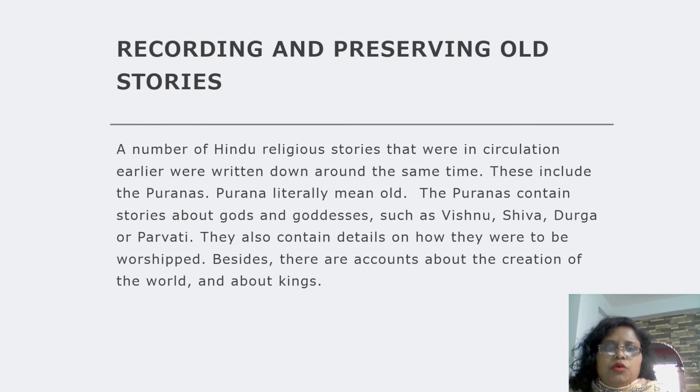Recording and preserving old stories. A number of Hindu religious stories that were in circulation earlier were written down around the same time. This includes the Puranas. Puranas literally mean old. The Puranas contain stories about the gods and goddesses, such as Vishnu, Shiva, Durga, or Parvati. They also contain details of how they were to be worshipped. Besides this, they have accounts about the creation of the world and about kings.